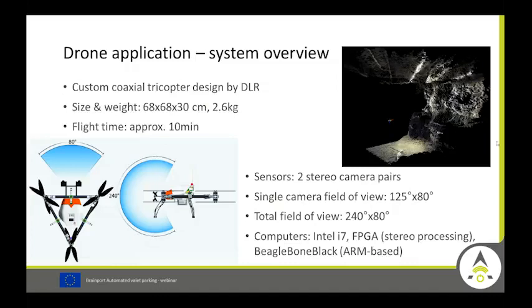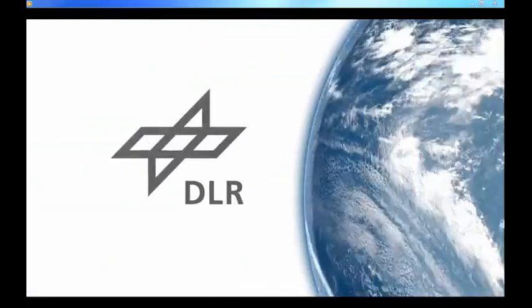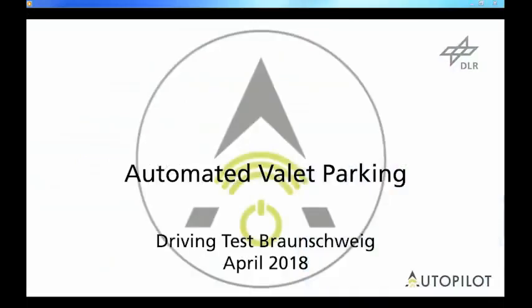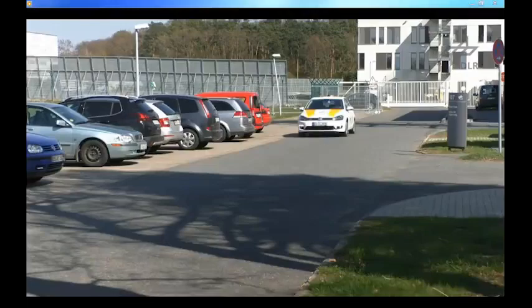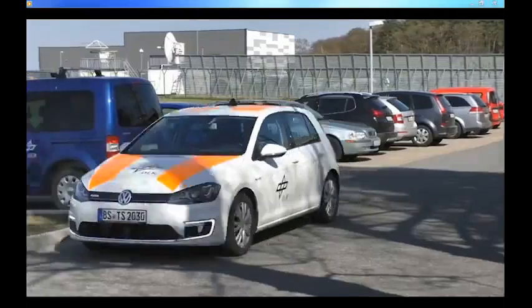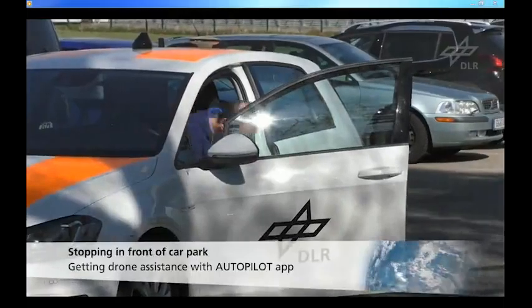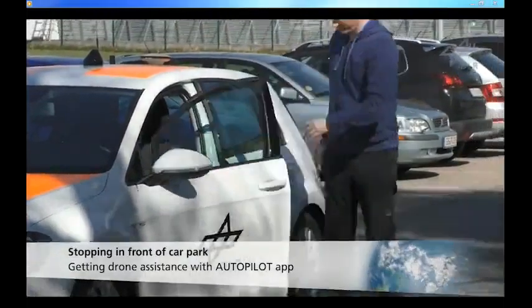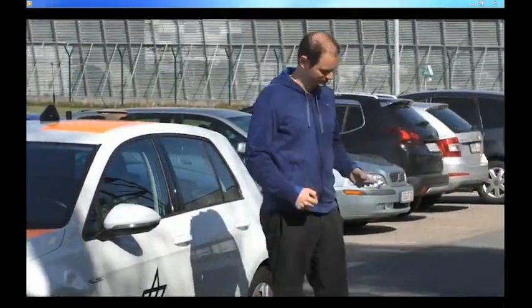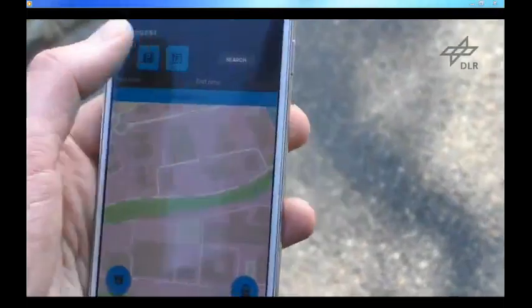On the next slide, you can see some basic information about the drone. It's basically a very light version of a drone. The weight is 2.6 kilograms, and the flying duration is approximately 10 minutes. It has two stereo cameras with a field of view from top to down of 240 degrees and from left to right of 80 degrees. On the next step, I will show you a video of how the drone works in the entire use case.